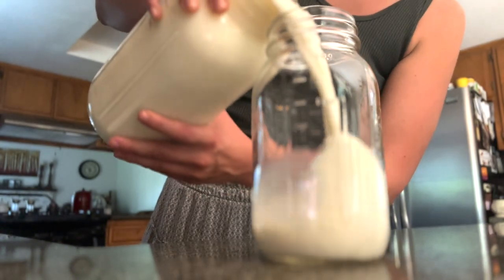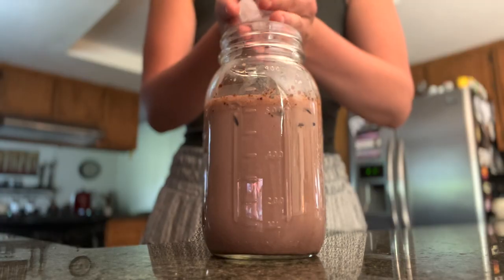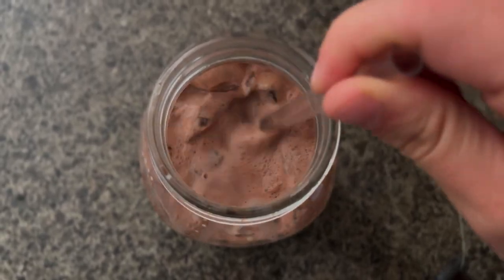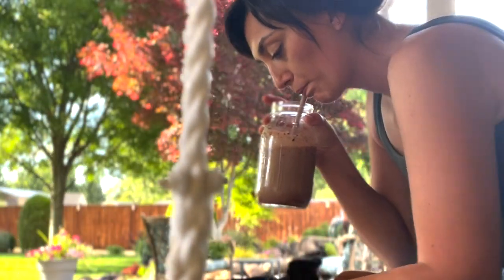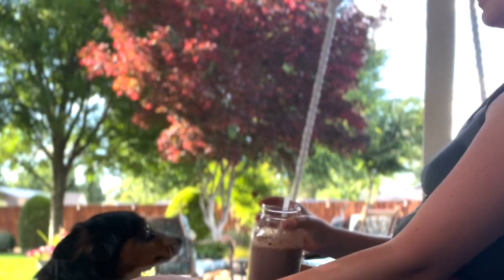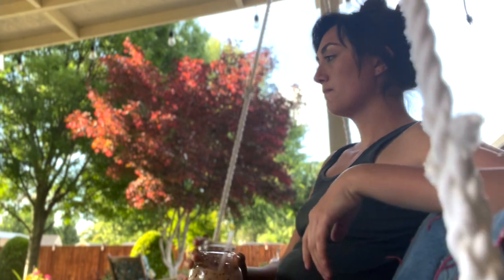I have also been loving my raw milk lately. I've been making this concoction with chocolate collagen powder, some ice, and some cold milk, and I have been loving it. It basically just tastes like straight up chocolate milk, and it is delicious.